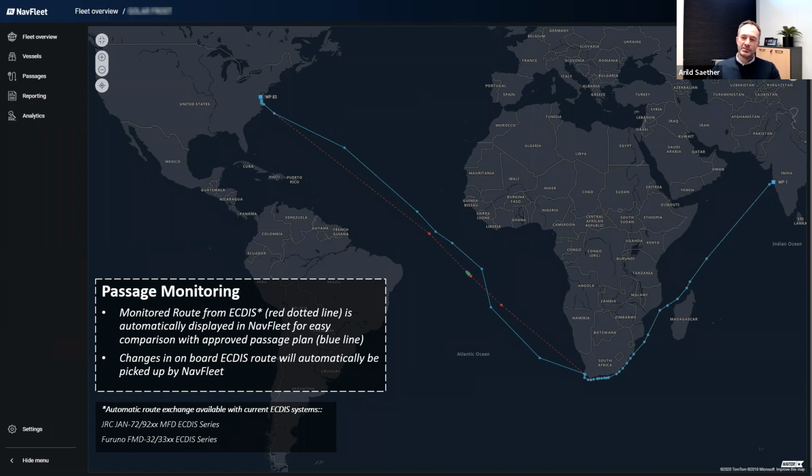The exact route is then transferred and displayed in NavFleet as a red dotted line. So in here, you will see a deviation from the approved passage plan and what they actually use for navigation, which is displayed here as a red dotted line. And then you can take actions on this.